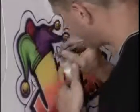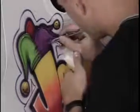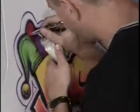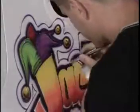Just adding a little bit of highlighting in the hat itself. I'm going to punch out those seams just a little bit. And look at how much paint I'm using. Barely any. I mean, you can achieve such a desired result with just a little bit of paint. You don't have to kill everything.